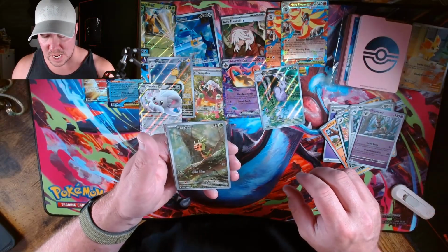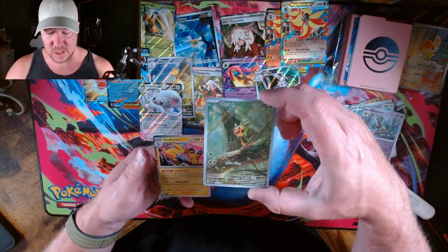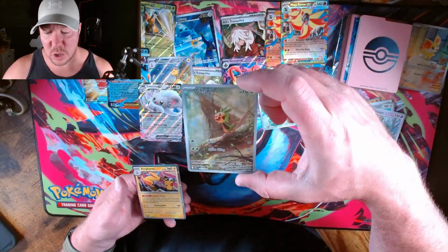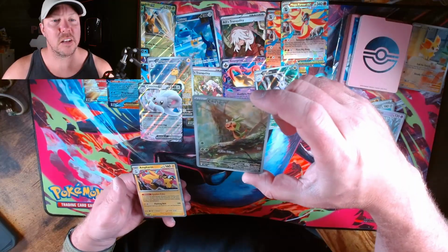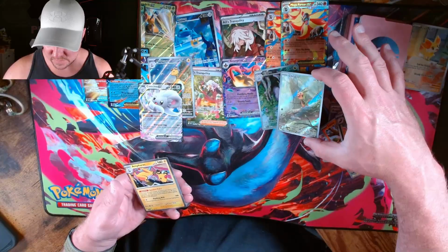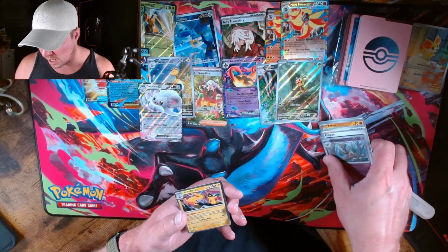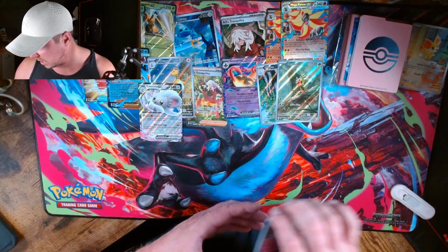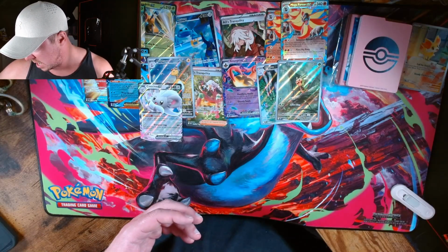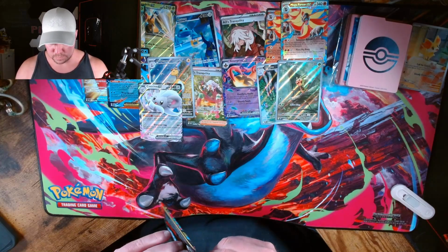Ooh, Chesspin, boys. Look at that. That's a cool looking card right there. That's a freaking cool looking card right there. Hell yeah. I want to actually see at the end of this, I want to open this book back up and see how many cards we actually pulled so far.